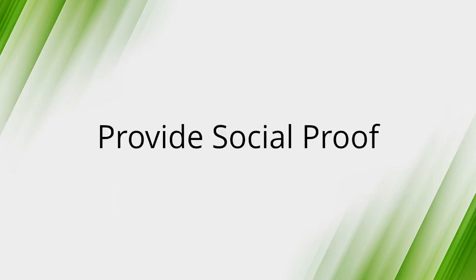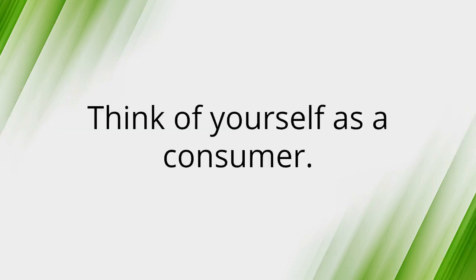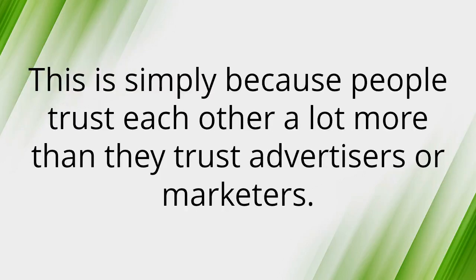Provide social proof. You may have heard that word-of-mouth marketing is the best kind, and that's absolutely true. Think of yourself as a consumer. When you buy something, if someone you knew or trusted gave a product a 5-star rating, this is simply because people trust each other a lot more than they trust advertisers or marketers.